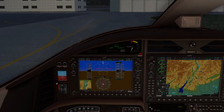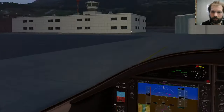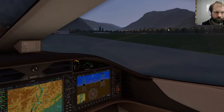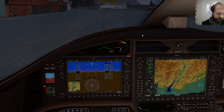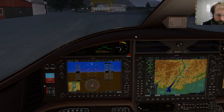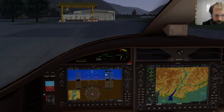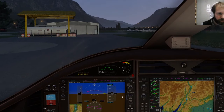Yeah, welcome to Trento. I think we have to refuel, so we will taxi directly to the refueling station. It's over there. Let's quickly run the after landing checklist. Power lever idle, flaps up. Pressurization off. Pitot off. Okay, after landing checklist is complete.